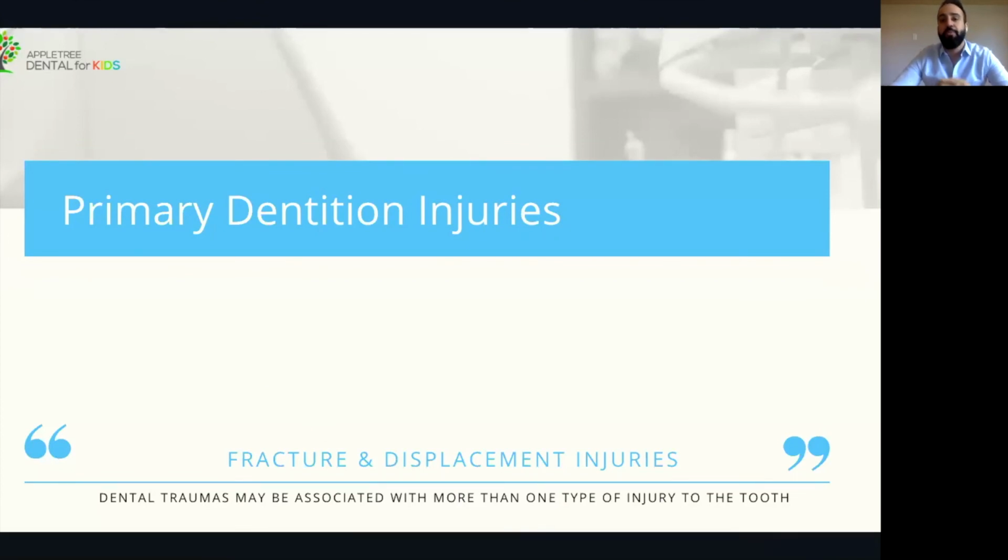So even though you may not see it, you have to do your full evaluation, whether it's radiographically or clinically, to make sure there's no other injury. And I always go in with the mindset that there's more than one injury to that tooth. This way, I'm making sure that I don't miss out on anything.